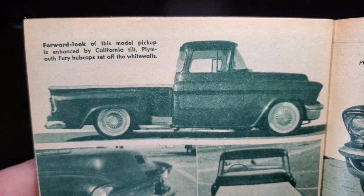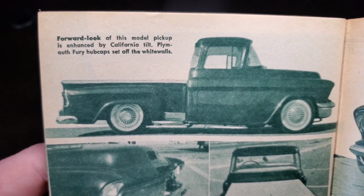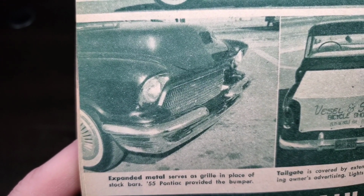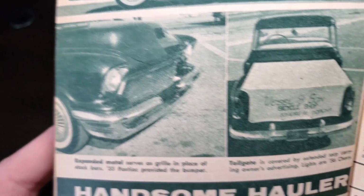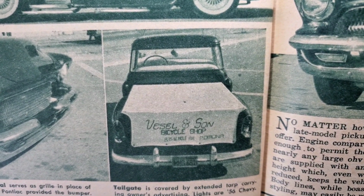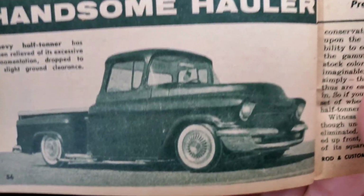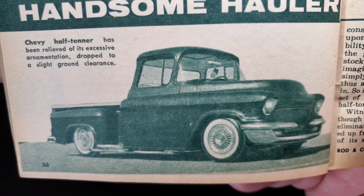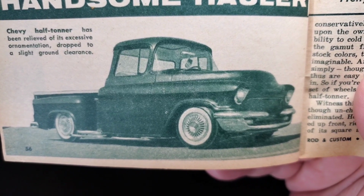Forward look of this model pickup is enhanced by the California tilt. Plymouth Fury hubcaps set off the white walls. Expanded metal serves as grille in place of stock bars. A '55 Pontiac provided the bumper. The tailgate is covered by an extended tarp carrying the owner's advertising. Lights are '56 Chevy. Chevy half-tonner has been relieved of its excessive ornamentation, dropped to a slight ground clearance.